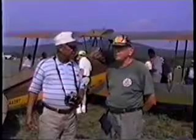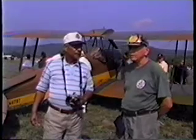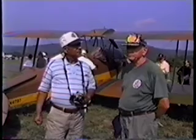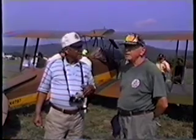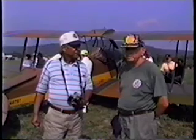It's a British training plane from World War II. It may look like a World War I plane, but it's a World War II plane. A training plane, the British pilots were trained in it. It compares with our Stearman training plane, which is down the line a ways.